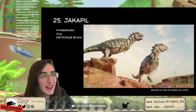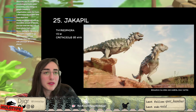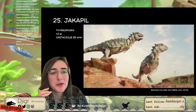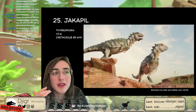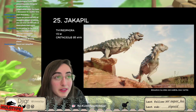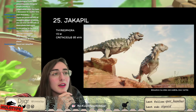Next, Jakapil. Jakapil, last of the dinosaurs we have on the list. Very interesting, was discovered this year, which is a stem. We don't know exactly if it's a stem Thyreophoran or a stem Pachycephalosaurian. I'm more of a Thyreophoran side of the argument.